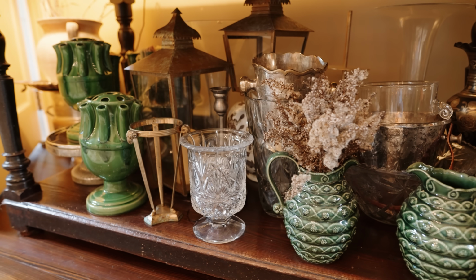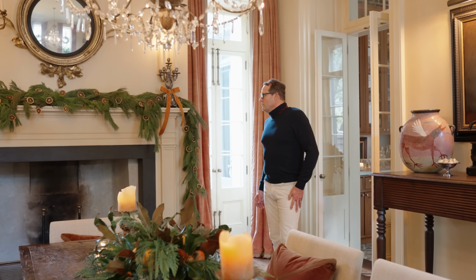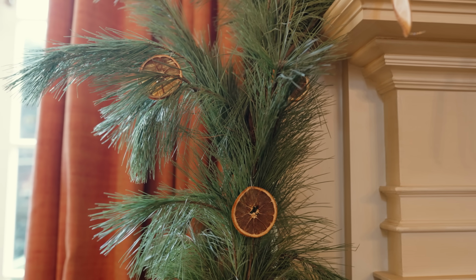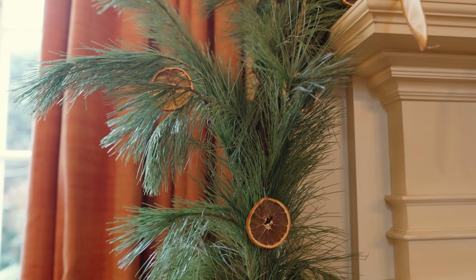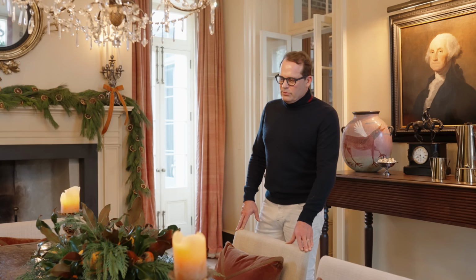At Christmas time, Jaimie likes to put out a lot of garland and a lot of greenery, and I particularly like the touch of the citrus because that harkens back to the old way we used to celebrate Christmas. At least that's what I used to leave for Santa Claus when I was young.